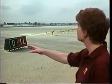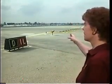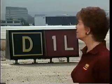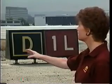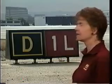Red holding position signs are placed at the side of the taxiway, usually on the left, before you get to a runway. These signs alert you to the presence of the runway, but you should use the hold line as your stopping point. The sign will tell you what runway you're aimed at. As we said, in this case, you're on taxiway Delta, and you're intersecting runway 1 left at the end.